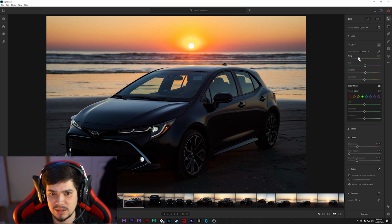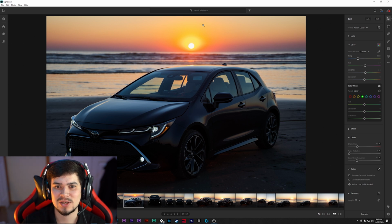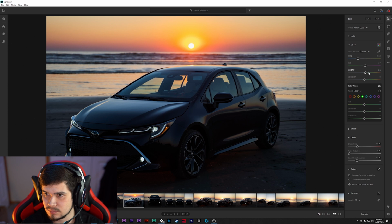And then I like how the blues are starting to show up a little bit more. See, this is too much. But if we drop it down just like that, it brings out the blues a little bit, still keeps the great color here in the sunset area. So I really like that.